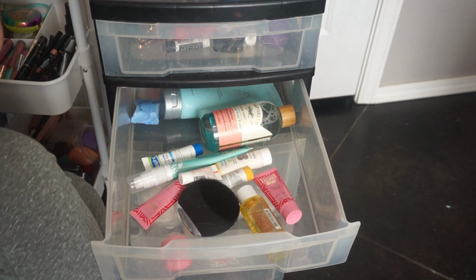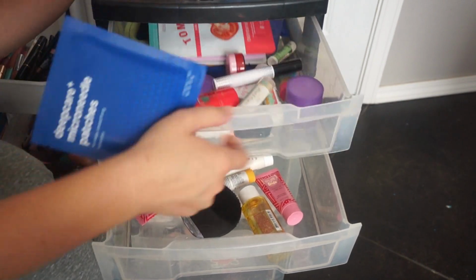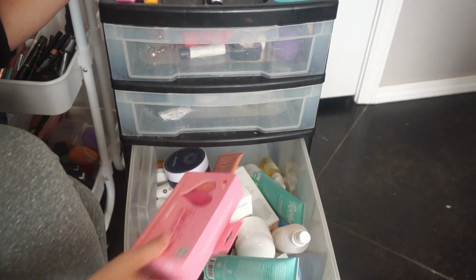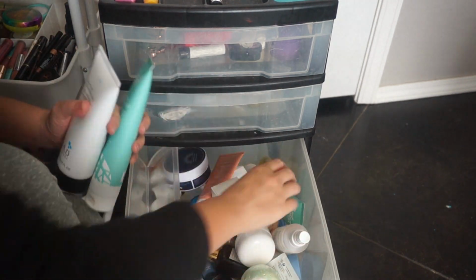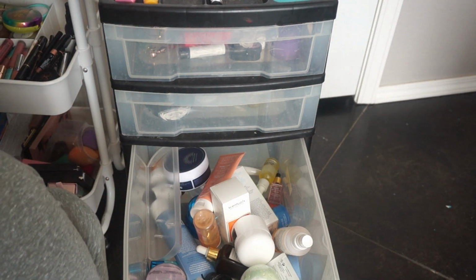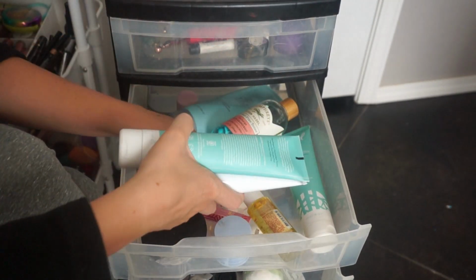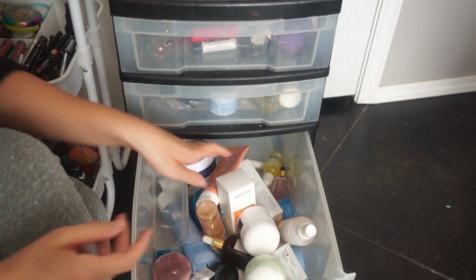Except some of these are in the wrong drawer, so I need to figure out what this drawer is supposed to be. I think it's cleansers and scrubs and primers. So, all right, makeup erasers. I just bought these, so they're clearly still good. I have not even opened this. I have not opened this. This is what I'm currently using. But they should be in this drawer. Oops. This should be in this drawer.